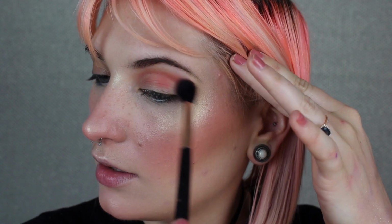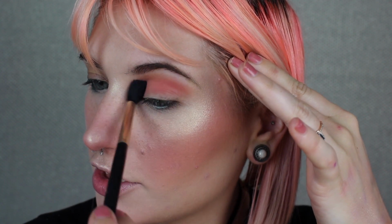I'm just taking a fluffy brush. I honestly don't know where this one's from. There's no name on it anymore. It's just that old, but it's just a fluffy blending brush. I'm just running that all the way from inner to outer corner.